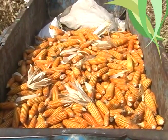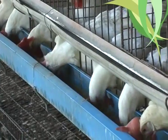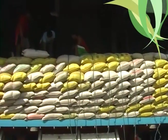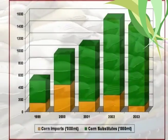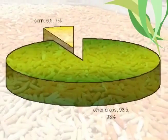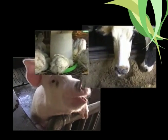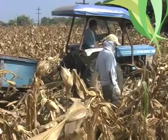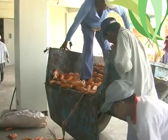Corn is a major crop in the Philippines and the second most important cereal after rice. It is used primarily as food and animal feed. The country imported an average of 229,000 metric tons of corn and 870,000 metric tons of corn substitutes for 1999 to 2003 to fill the demand gap. Corn contributes about 6.5% of the total volume of our agricultural production. The growth of the corn industry is consistently linked with the livestock sector, since corn constitutes about 50% of feed ingredients. Hence, the country must rely on dramatic improvements in corn farm productivity to supply the feed requirements of the livestock industry. Otherwise, the proportion of imported corn to total demand will most likely increase.